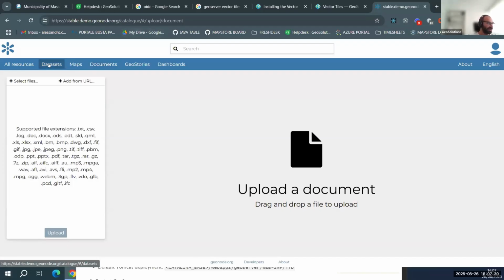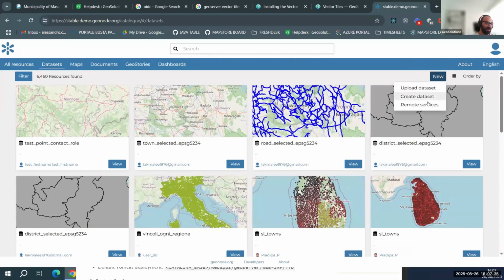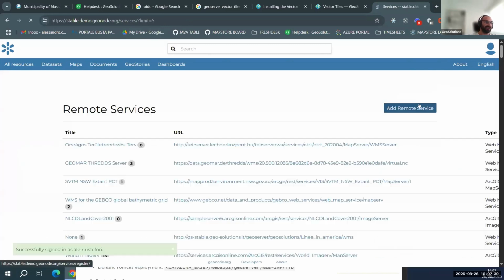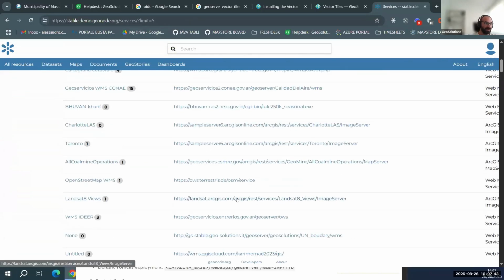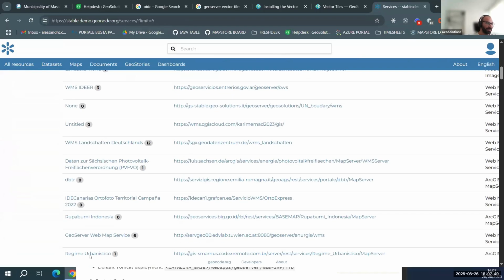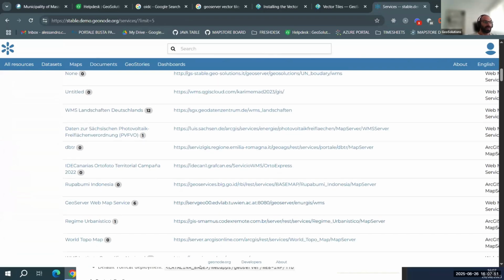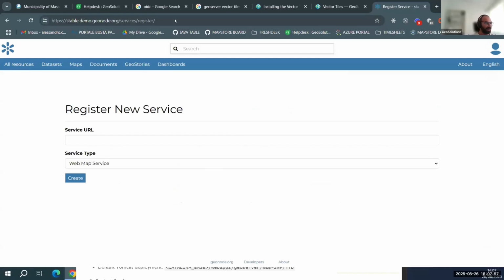And of course, adding a dataset also means that it's possible to add a remote service. As I said earlier, this is not static data. These come from external services that publish their data with OGC standards, WMS in this example. So that is another data source that is possible to add and use in GeoNode as well.